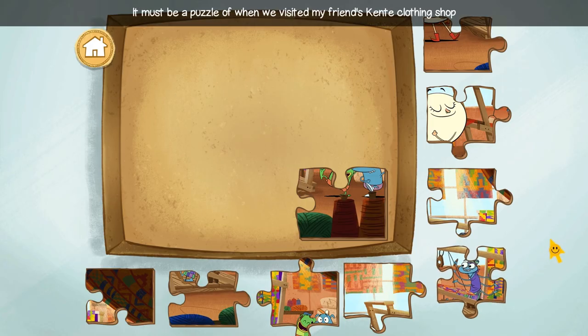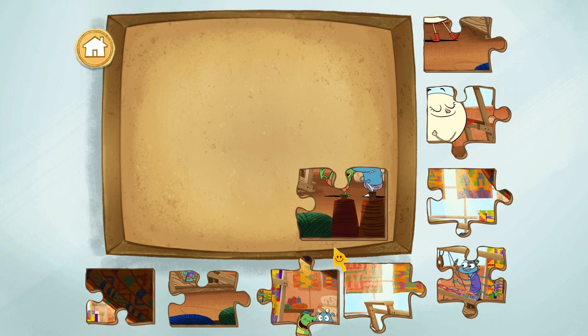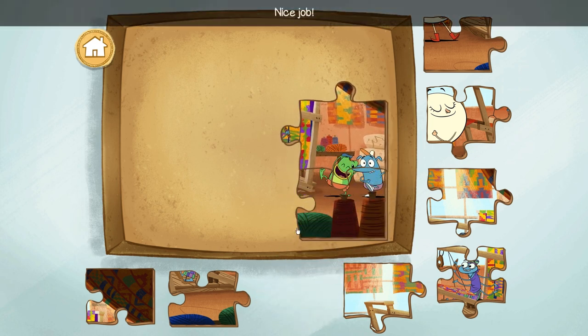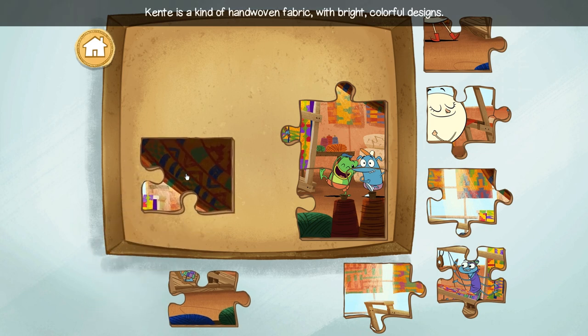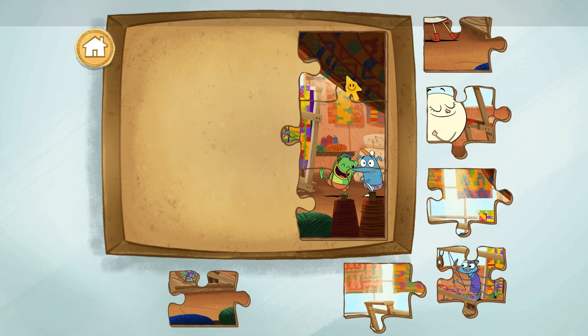It must be a puzzle from when we visited my friend's Kente clothing shop in the city of Kumasi. Let's put together the puzzle and see. Drag the puzzle pieces together to finish the photo. Nice job! Kente is a kind of hand-woven fabric with bright, colorful designs.